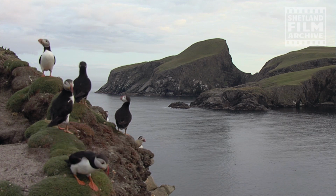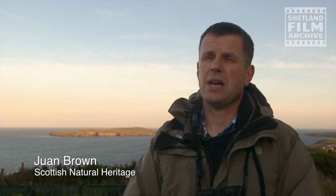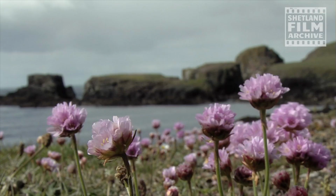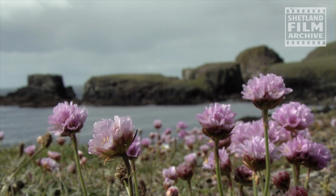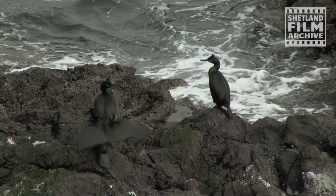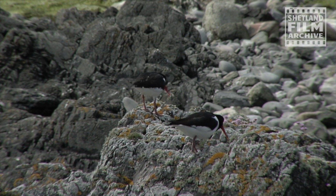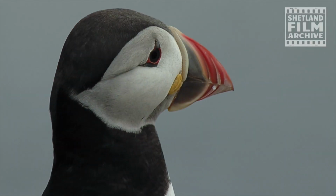Well, I think Shetland sort of sells itself really. It's probably one of the best places in the UK to see wildlife. We have a number of sites scattered around Shetland that are designated for their natural heritage interests, and we have to take care of these sites and do annual monitoring, make sure that the wildlife and the geology remains in favourable condition. Shetland's famous for its internationally important seabird numbers.